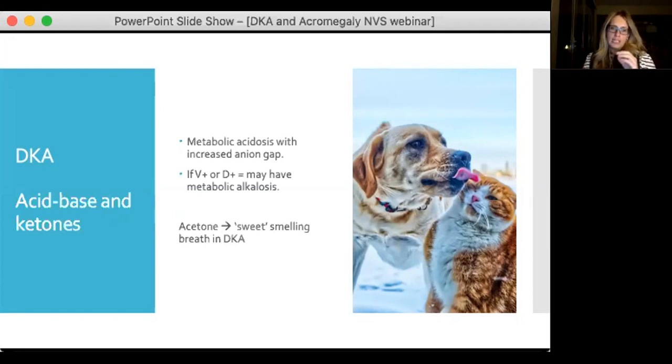Acetone gets formed through the spontaneous decarboxylation of acetoacetate. It doesn't contribute to your acidosis because acetone doesn't dissociate, but it is slowly excreted by the lungs. And that's what generates this sweet smelling breath in DKA that some people can recognize.